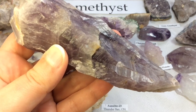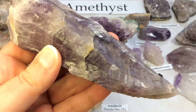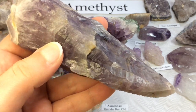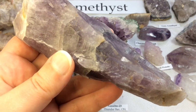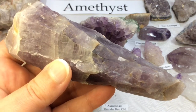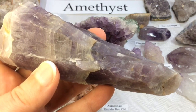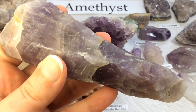So like most of the Northern Ontario amethyst found deep in the boreal forest, it contains a wide variety of inclusions. As you've probably guessed, Oralite 23 is said to contain 23 different inclusions. According to the website, there are 23 minerals in the specimen, or at least 17. So we'll get into that.